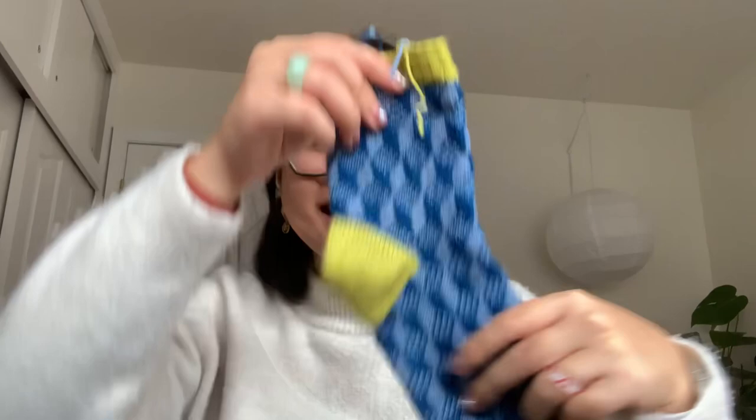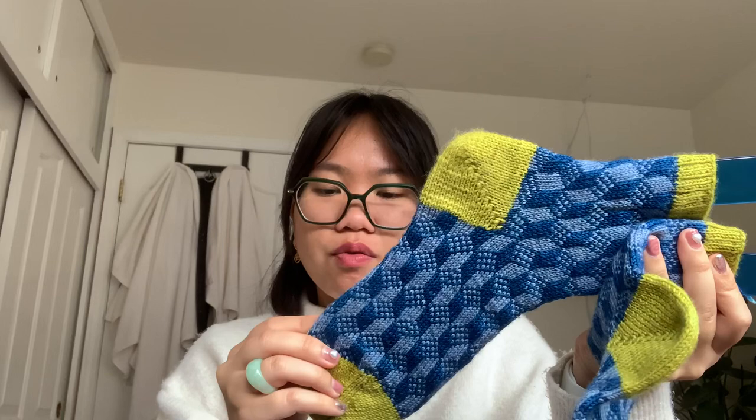But here it is. This is the shadow wrap heel. I believe this is a 2x1 rib shadow wrap heel. I followed Earth Tone Girl's tutorial and it was really easy to follow. And then the toe is maybe a wedge toe. I'm not sure what it's called. It's whatever is in the Crazy Sock Ladies vanilla sock pattern. It looks like that. This is my favorite toe. It fits really well.